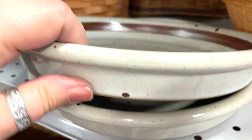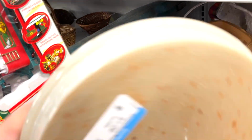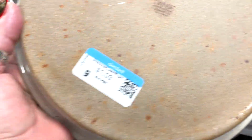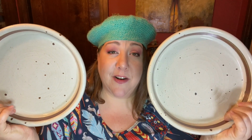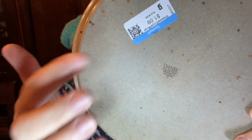Finally, I pulled these 2 big plates off of that cart and was thrilled when I flipped them over to see that they were Dansk. Anything made by Dansk is good, in my opinion. And that was the right price. So both of these definitely came with us. Back to the plate. There's 2. And they're awesome. They are Dansk. You know I pick up anything I see that says Dansk. They were $1.09 a piece, which is amazing.